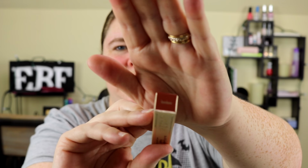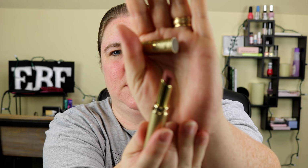I was able to pick up the Stila All Day Mattificent lipstick. Now, I only got 1 of these. It's in the color Bonbon, which is that color right there. Go ahead and pull it out of the package. Again, it's a nude. Actually, it's like a darker nude. There it goes. There it is. That's actually kind of pretty.